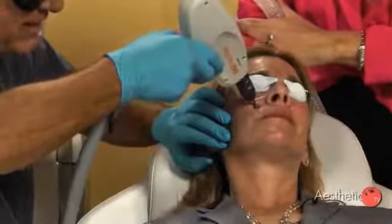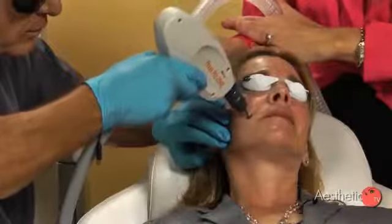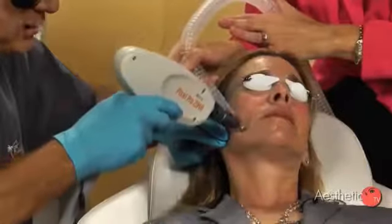Do you see that? Oh, wow. I see a little white. And you're moving very slowly, right? Very slowly. Why? Because I want to cover all the areas. I don't want any skip lesions.